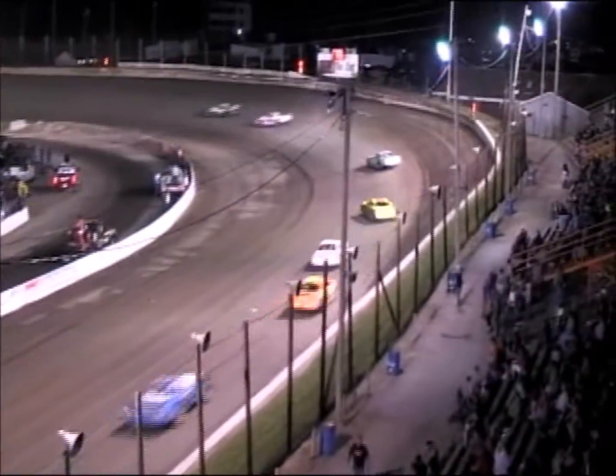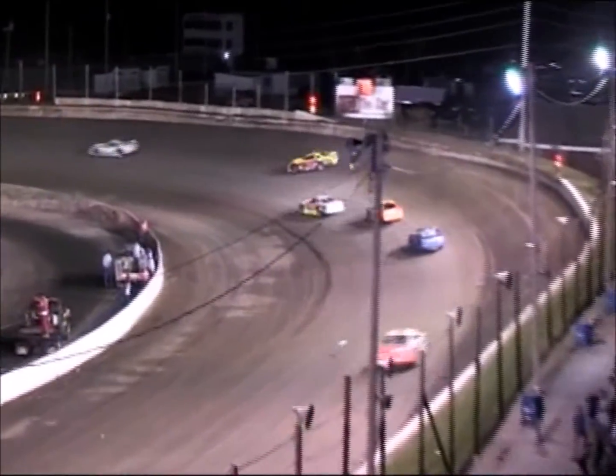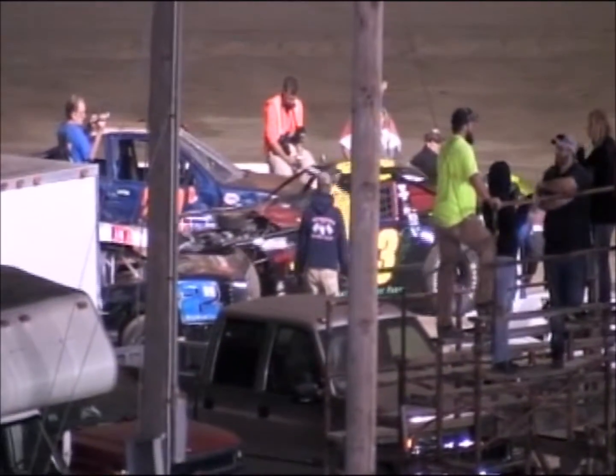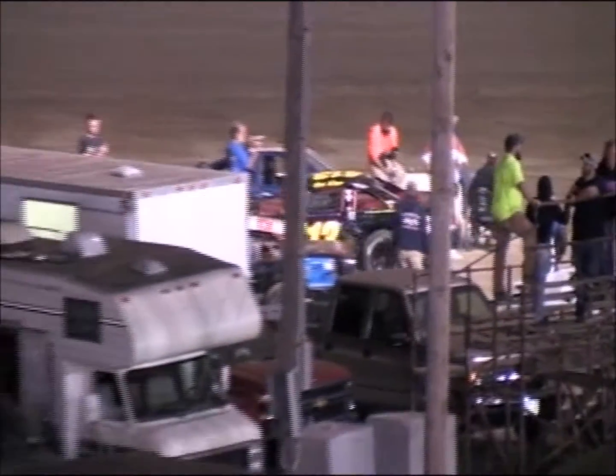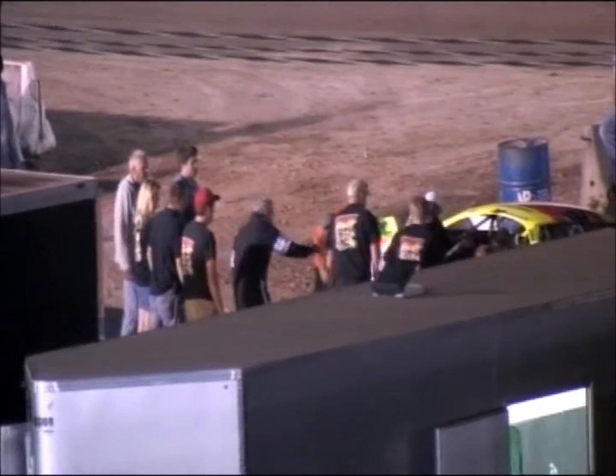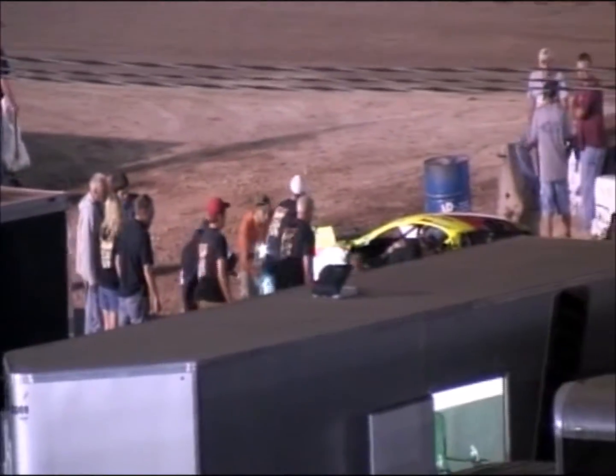Yellow lights are on around the speedway now for a car in turn number 2.